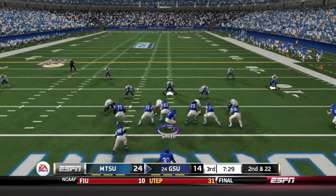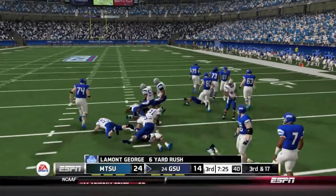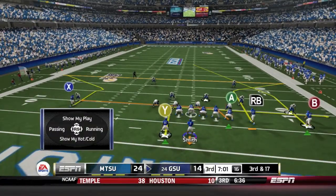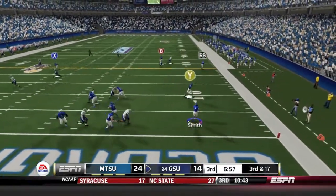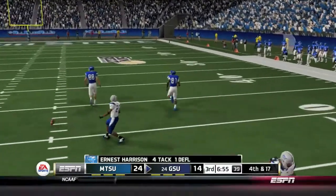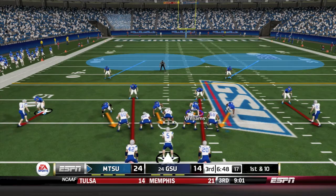2nd and 22 now for the Panthers. Smith will hand off to George. Up the middle, he will go for 6 yards, giving the Panthers some breathing room here back towards their own goal line. 3rd and 17 now. Smith out of the shotgun here, looking, scrambling out to the right, sets his feet, fires deep, and this one is broken up by Ernest Harrison, intended for Marcus Jackson, and the Panthers punt.